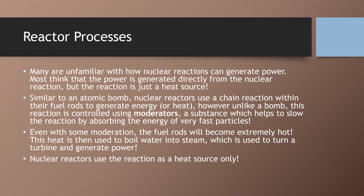is that the chain reaction is just controlled in a way that the heat, the energy that's given off from the nuclear reaction, is used to boil water. It's used as a heat source. So you're using a similar reaction to the atomic bomb, but the uranium in the fuel rods in this case is just used to generate heat.